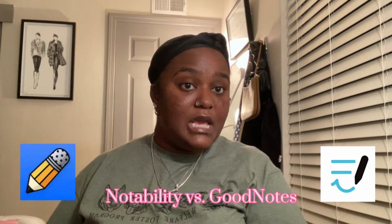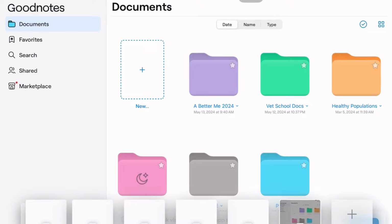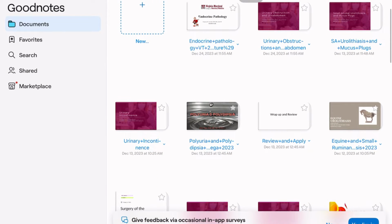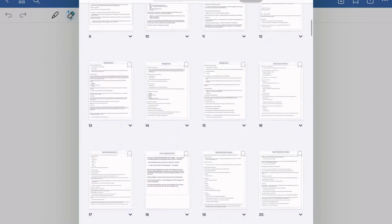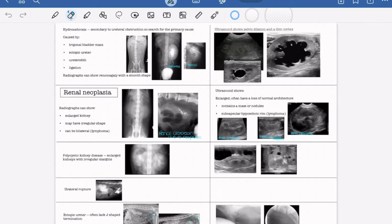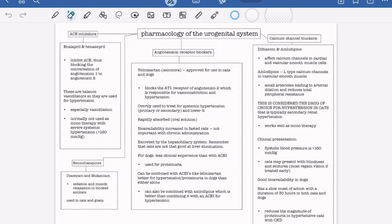The next thing on my list is to talk about GoodNotes and Notability. Notability is super duper cool. I didn't use Notability. I have GoodNotes, so I swear by GoodNotes, and GoodNotes is really great, especially because the full version of it is only $10 and it lasts you for, I think, a year. I think it's similar with Notability. I'm not sure. I will say a lot of my classmates do use Notability and they don't have a problem with storage. One of my classmates literally has every single unit we've ever done on her Notability.